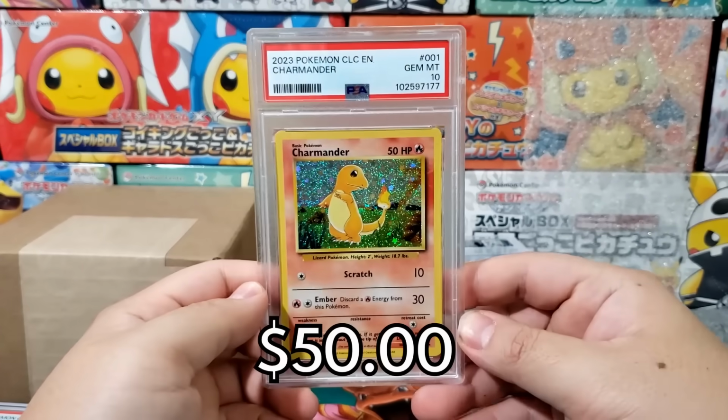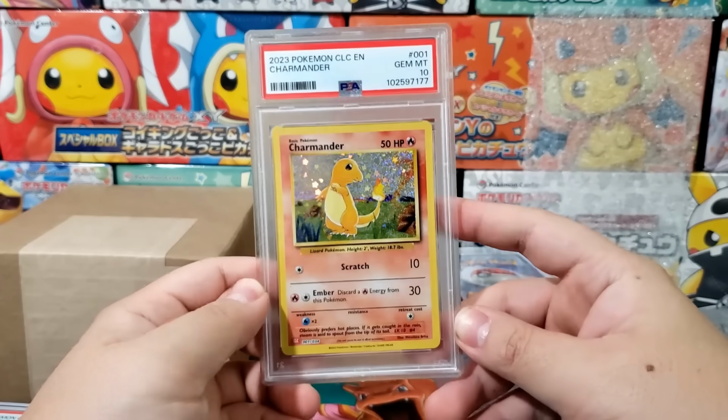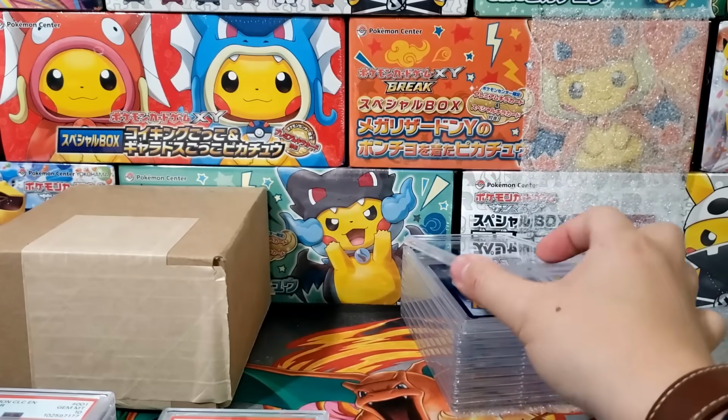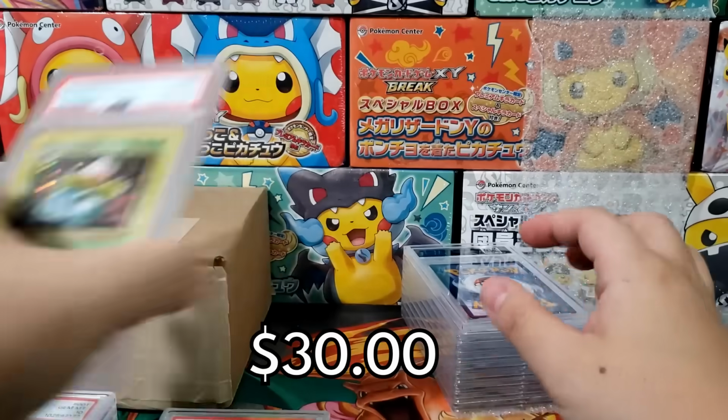Oh, there we go. The Charmander in a 10. This one is highly, highly desirable. Obviously, Daddy Charizard is going to be the most expensive one of the bunch by far. Hey, we got ourselves an Ivysaur in a 10, so that's very, very good.